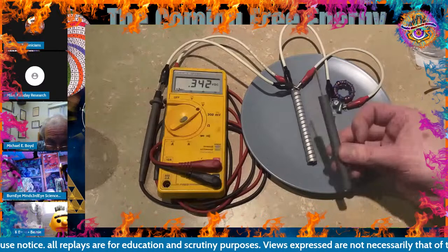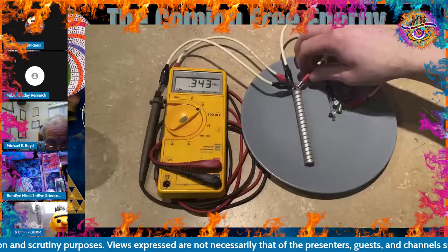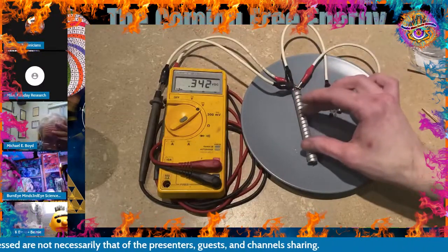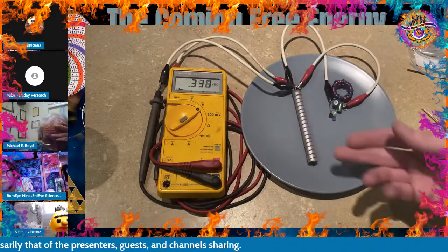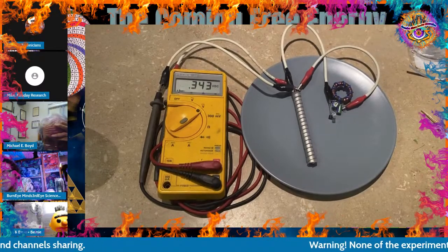So the carbon rod, where'd you get that from? Those are on Amazon. They are $10 for 5. Oh. Yeah, I think both you and Mike used the exact same ones, correct?